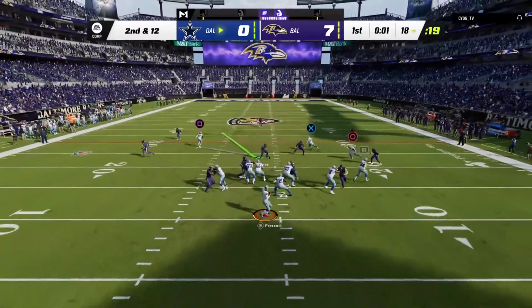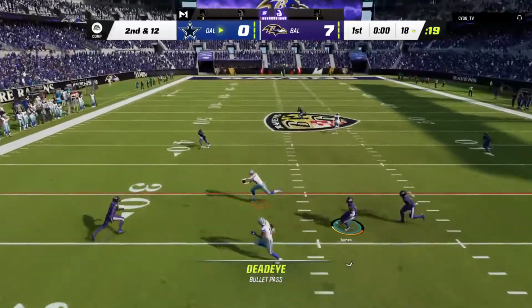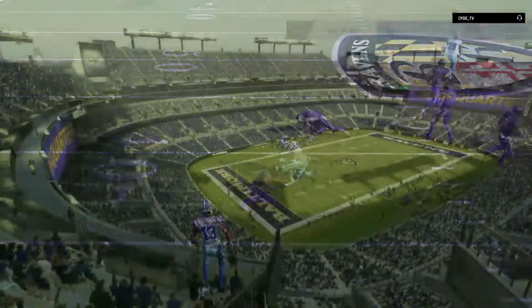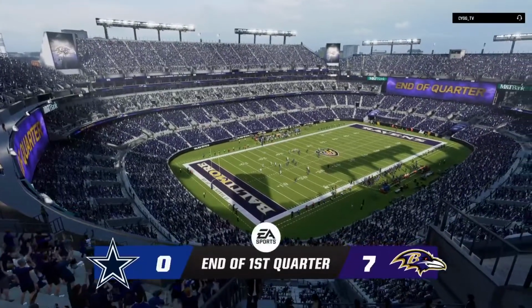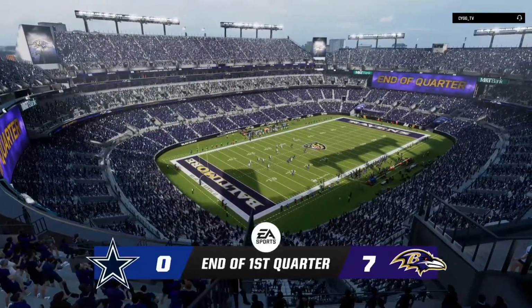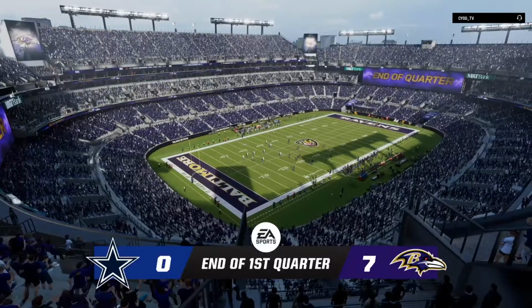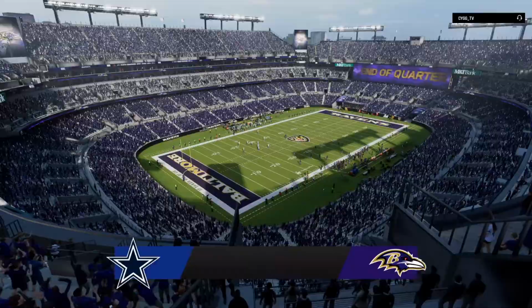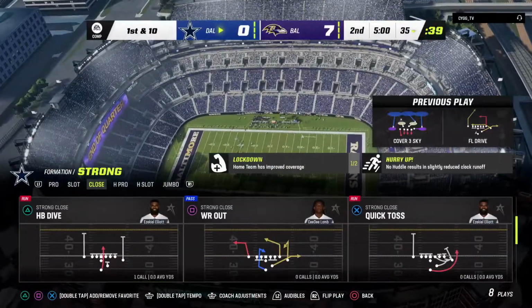On 2nd and 12, Prescott. Man open, that's complete to Dalton Schultz. And he'll be taken down as that will take us to the end of the first quarter of play. Start of the second quarter, and it's the Cowboys in possession as they've got it with a 1st and 10.